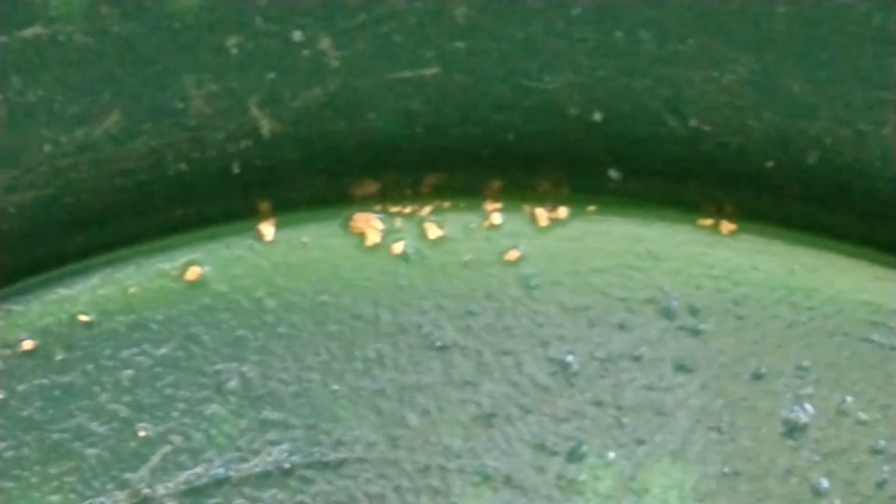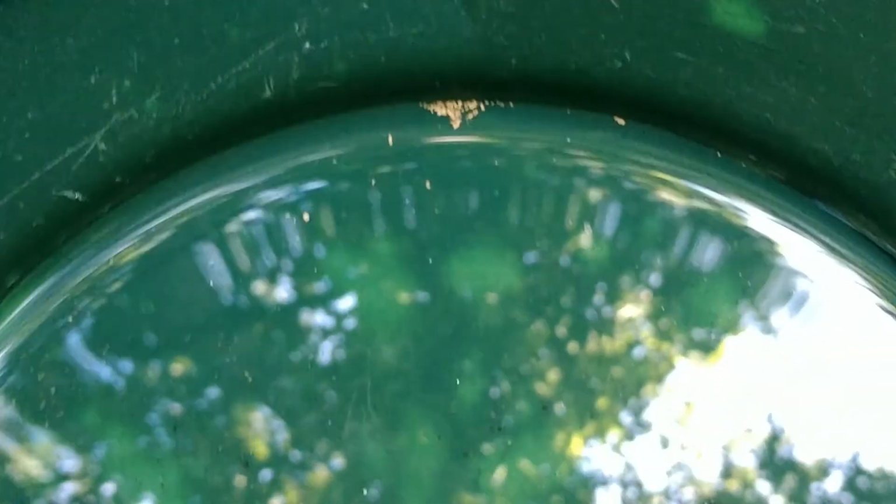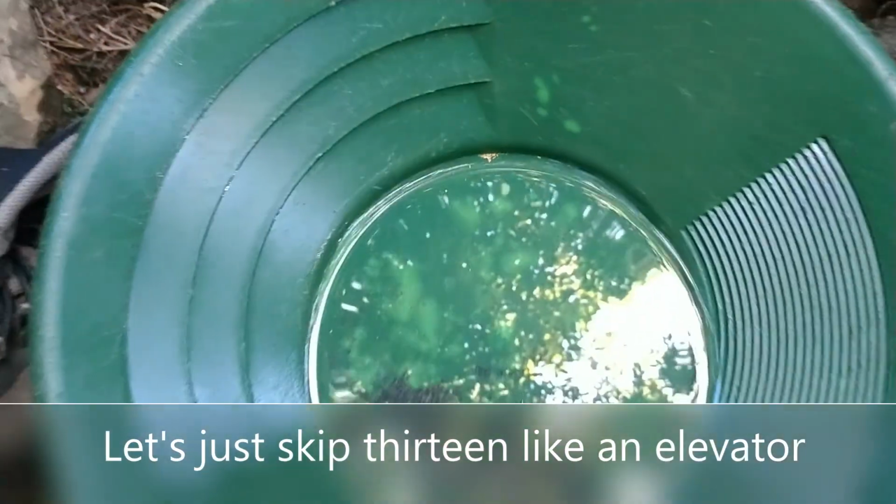Here is 11. Not too bad. This is the Lee Marvin pan, and yes, it was very dirty. There is 14. Still some good chunky pieces.